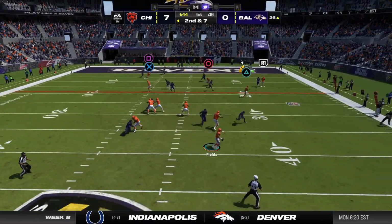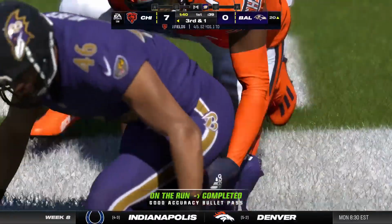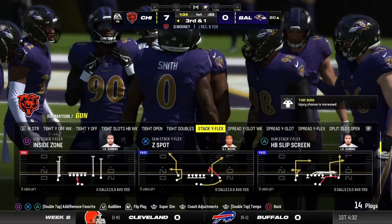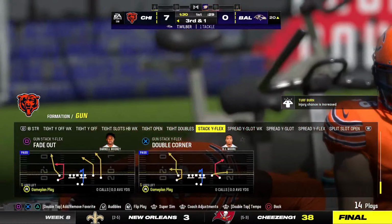A shotgun snap, Fields. That's complete to Mooney. So the completion good for 6 yards. And it'll leave him with 3rd and a full yard to go. That is catch number 300 now for his NFL career.